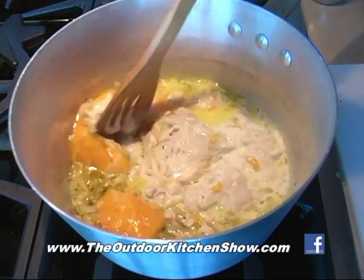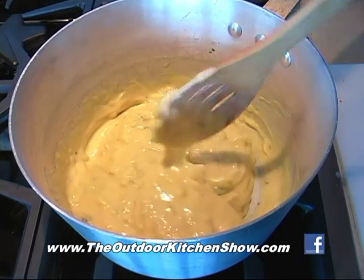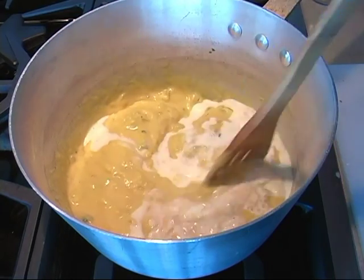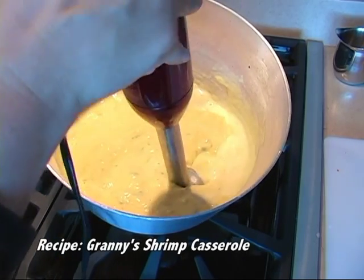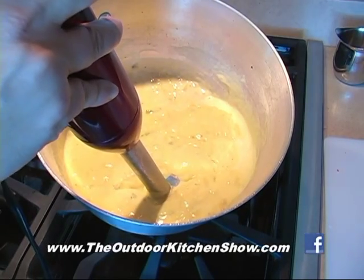All right, now we're just going to get this all incorporated. I really like to blend those vegetables, so I'm going to add just a little bit extra milk to facilitate that and bust out my stick blender. Get the pot sideways a little bit there so there's a little bit more liquid. There we go, we get our vegetables nice and smooth.